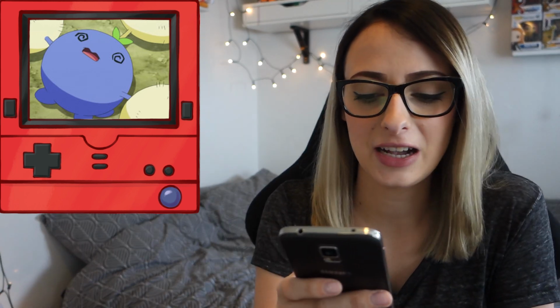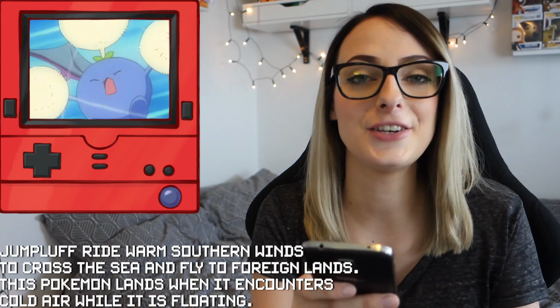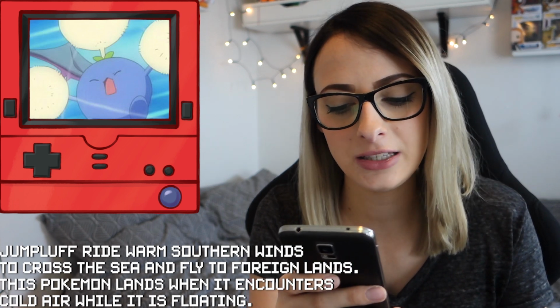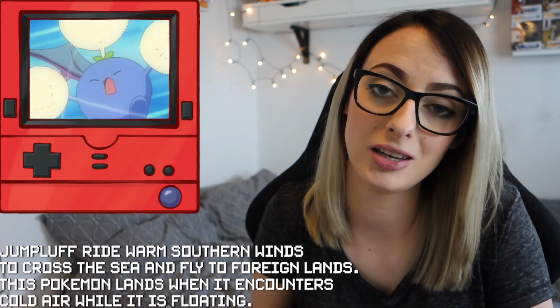Here's a fun Pokédex fact about Jumpluff from Pokemon Emerald. Jumpluff ride warm southern winds to cross the sea and fly to foreign lands. This Pokemon lands when it encounters cold air while it's floating. It's an adventurer. I like it. Jumpluff for me is a 4 out of 5.